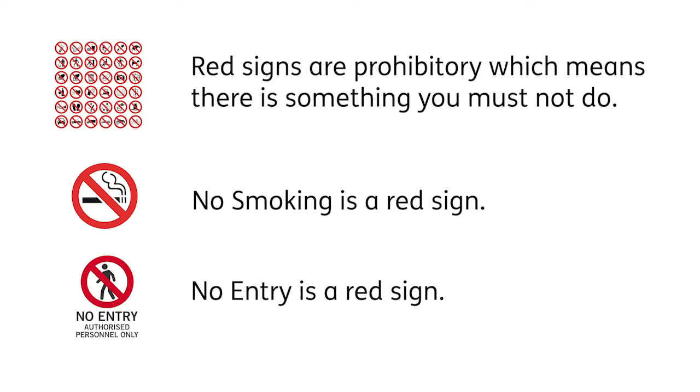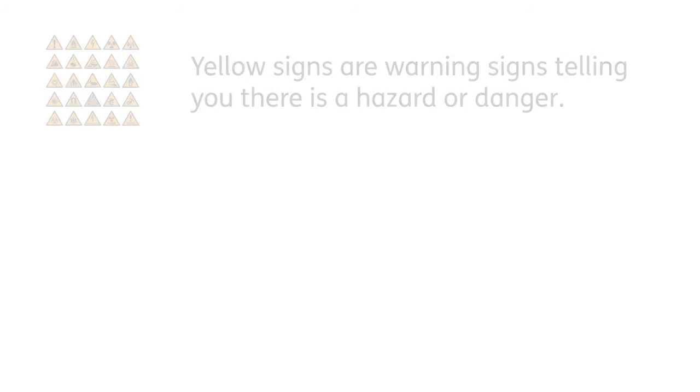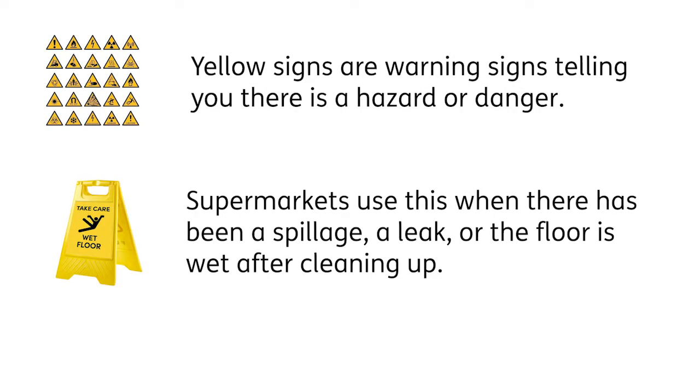We often see yellow signs, a warning sign that there is a danger. And this is a very common one in the supermarket, caution wet floor. And that's a yellow sign, so that is actually a warning.